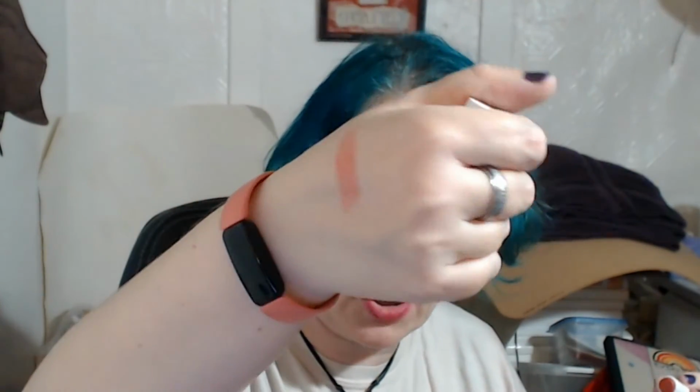And then, ooh, lovely sort of red shade. Let's swatch that on my hand. Oh, that's a nice dark pink. It looks kind of orangey on the screen, but it's more of a dark pinky coral. That'll be pretty. I will definitely get some use out of that. And the packaging is nice and matte, and it's a pretty good size swatch. Almost matches my watch actually.